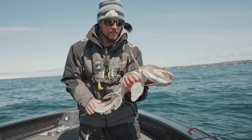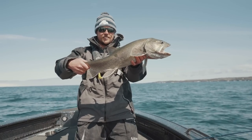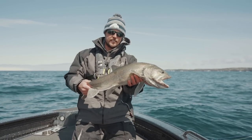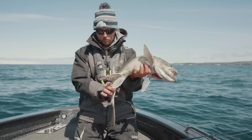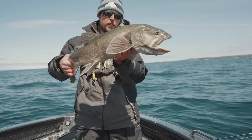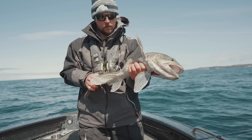But these are those subspecies of lake trout that just live on structure that doesn't have a lot of food. You know, there's so much area out here that's just desert. And it truly portrays that, just the characteristics of this fish. Look how skinny it is in the tail. Look how big its head is. Really big head on that. Huge head, man. What a cool fish.